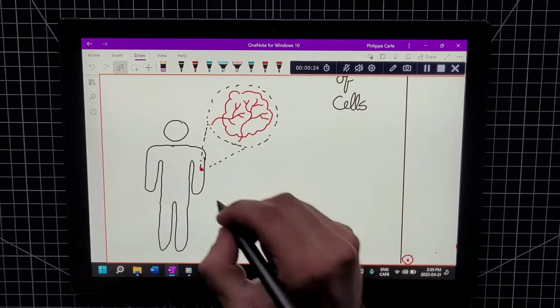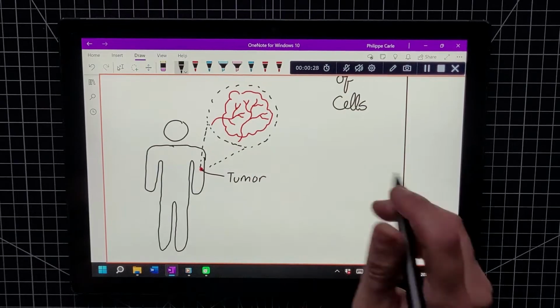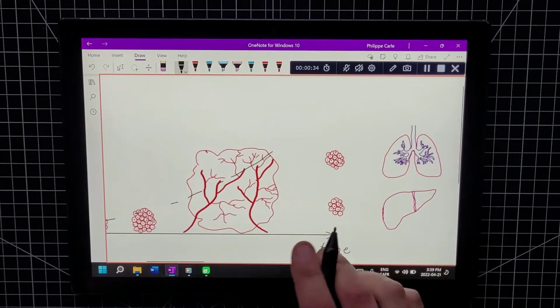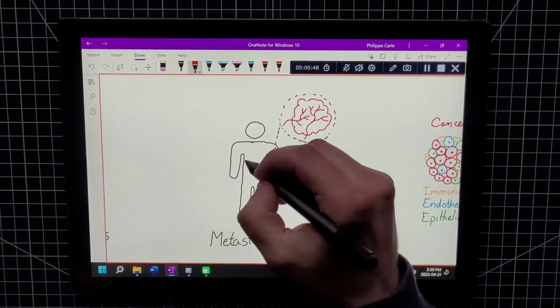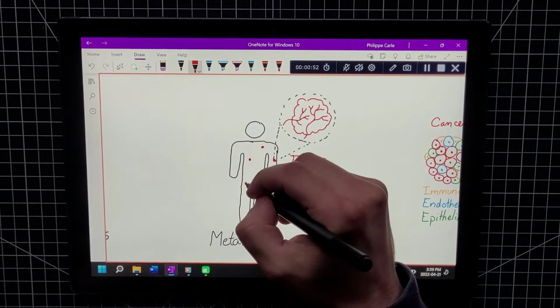As most of you know, cancers start with a tumor. The tumor is a mass of cancer cells that grow uncontrollably. Eventually, the cancer cells can seed out of the tumor to other organs and form secondary tumors. This is called metastasis. Only after metastasis does the cancer become very problematic for the body. It can cause organ failure, and eventually it can lead to the death of the patient.